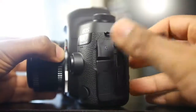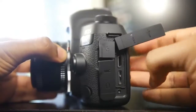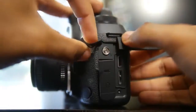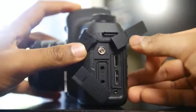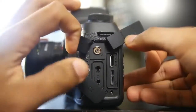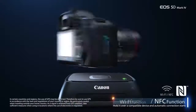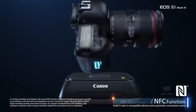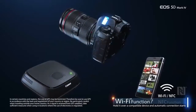The 5D Mark IV has external microphone and headphone ports, as well as HDMI mini out and USB 3.0 terminals. Finally, the 5D Mark IV sports dual SD and CompactFlash card slots accepting fast UDMA 7 cards, and features both Wi-Fi and NFC connectivity for transferring images to a compatible device, and that's not forgetting the built-in GPS unit.